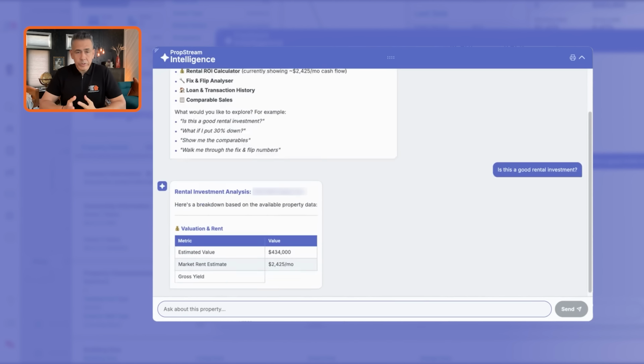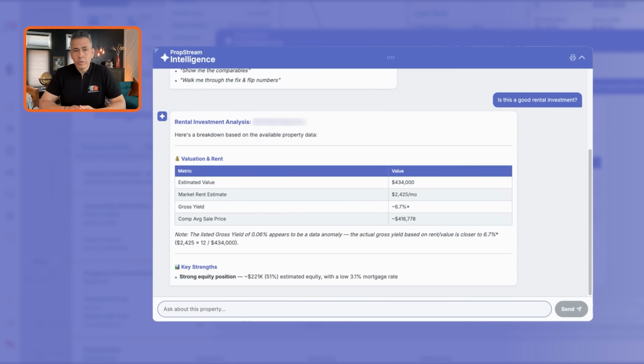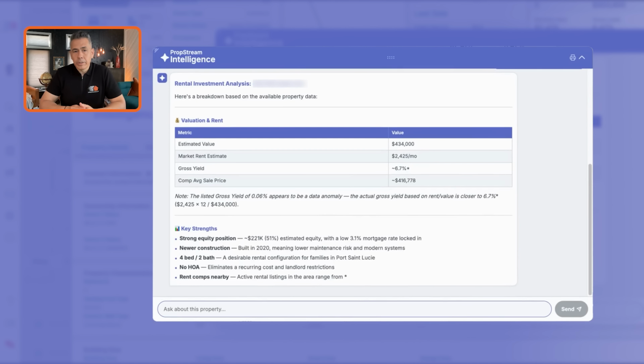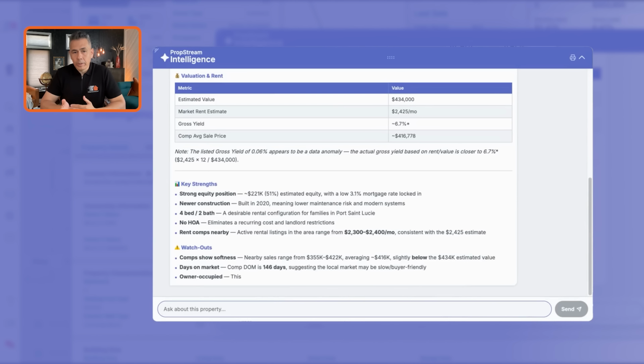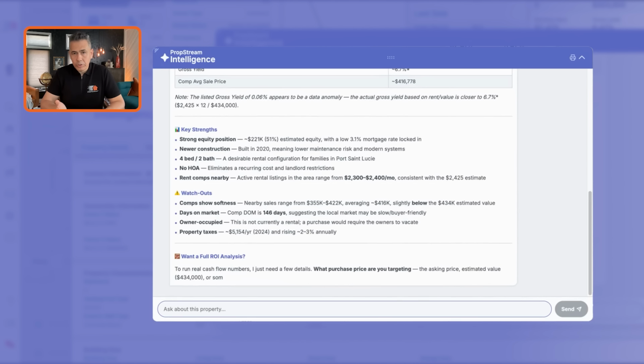Now, what our new intelligence assistant is doing, it's combing through all the data that's available for this particular property to give you a very clear and concise answer as to where the strengths lie, potential things to look out for, and a final analysis as to the initial question, which is, is this a good rental investment?